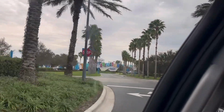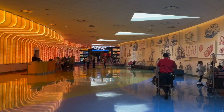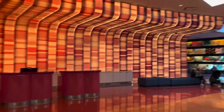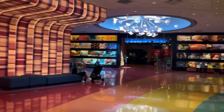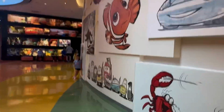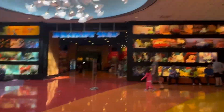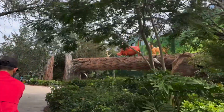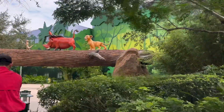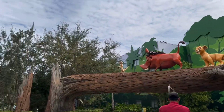Disney's Art of Animation is a value level resort. Disney categorizes its resorts in 3 categories, value being the most affordable, moderates being right in the middle, and deluxe being the most expensive. Disney's Art of Animation is a value resort located right on the Skyliner, much like Pop Century. Biggest difference is that it has mostly family suites. And that's important because, when you're traveling as a family, sometimes having some extra space and accommodations really makes or breaks that trip for you. And it does have themed areas like the Lion King, Finding Nemo, Cars section, and the Little Mermaid.